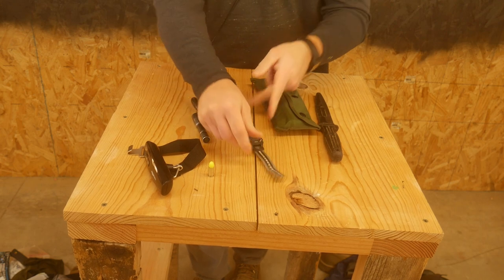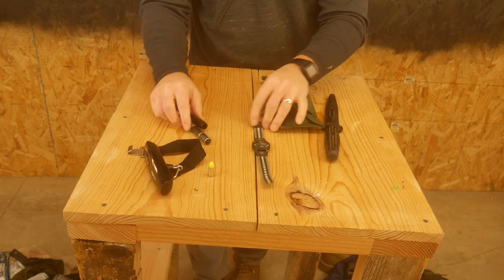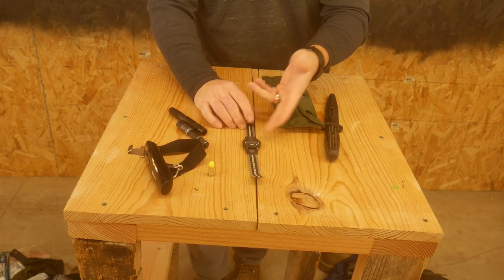Let's talk about watches. I have two watches to recommend to you. The first one is this Timex Expedition. This is a cheaper, more affordable watch. Does all the stuff. Waterproof, tactical, if it gets beat up, who cares? You could always go the Casio route. I just like the Timex.